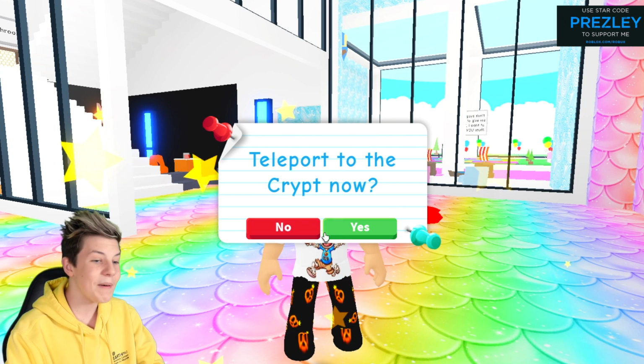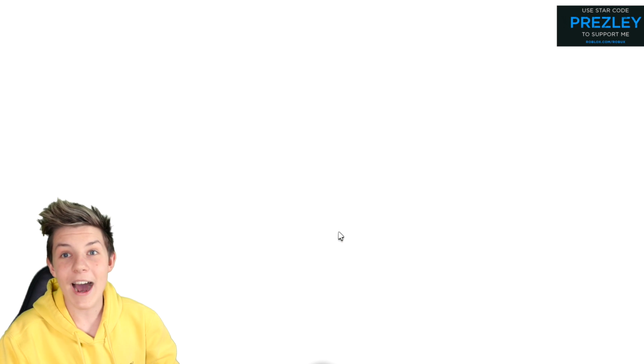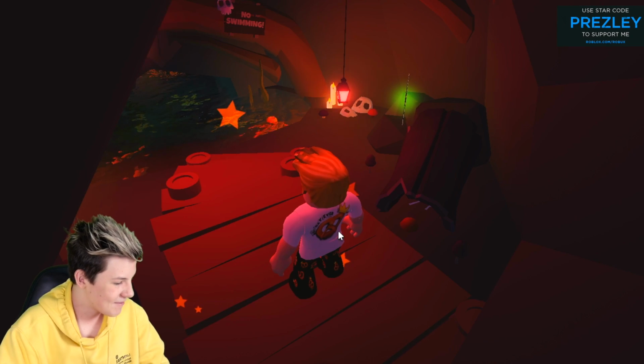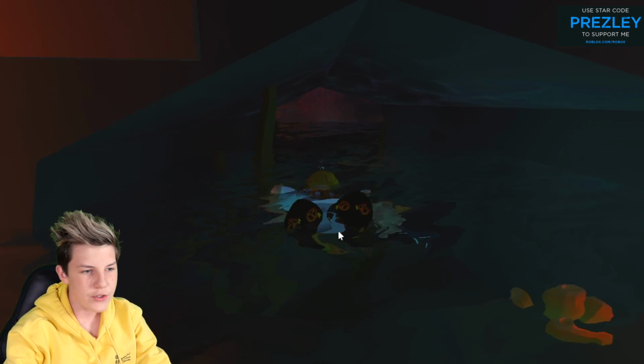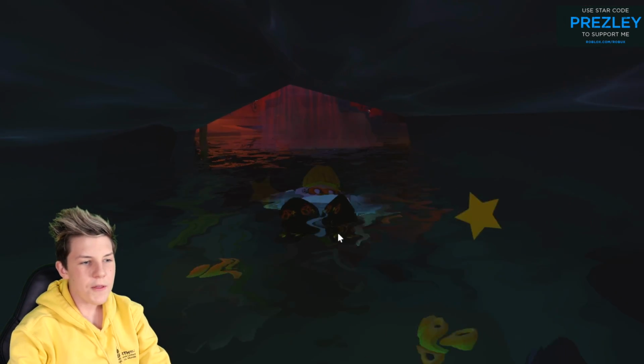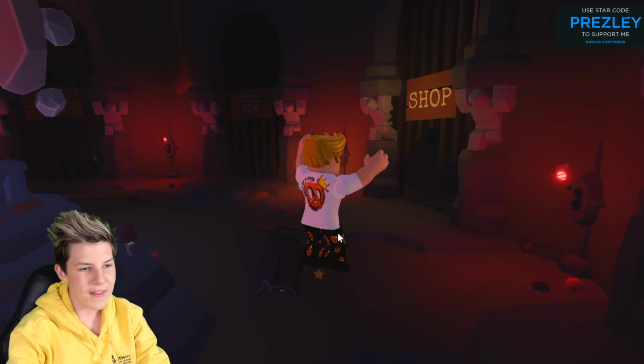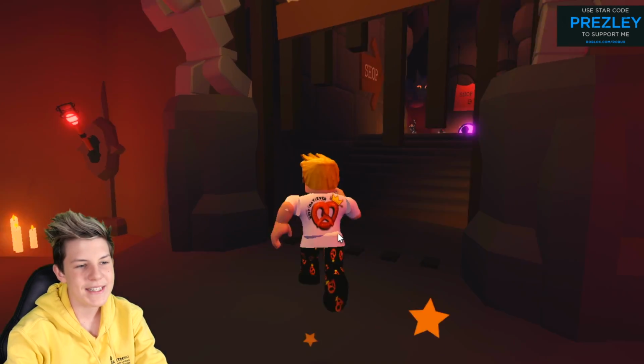So let's teleport back to Crypt. About a minute ago, I showed you one of the pets that I thought Adopt Me could add. Let me show it to you, PREZLEY. It's actually the evil dragon pet. So we thought that the evil dragon and evil chick, which I'll show you in a second, could come in the main Halloween event, but Adopt Me didn't add them in.